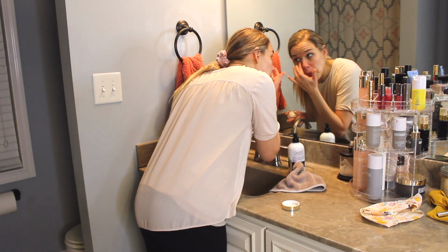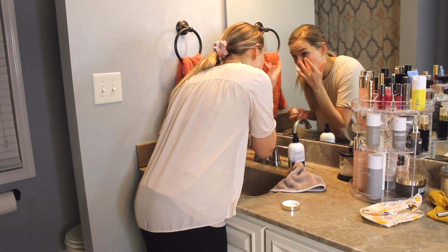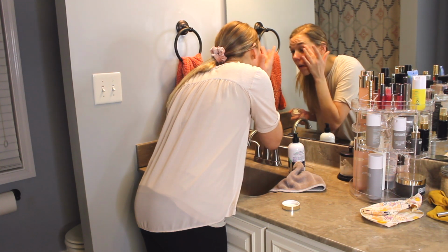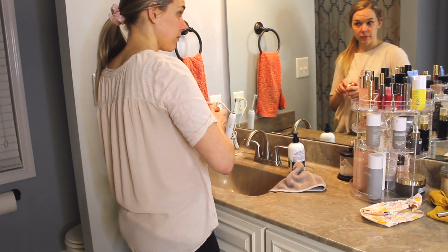Okay, so that is it for my nighttime skincare routine. It does not always look exactly like this. I don't always use a mask, and sometimes instead of using a serum, I will use the Beautycounter Overnight Resurfacing Peel. That's another great one I love using a few times a week at night.